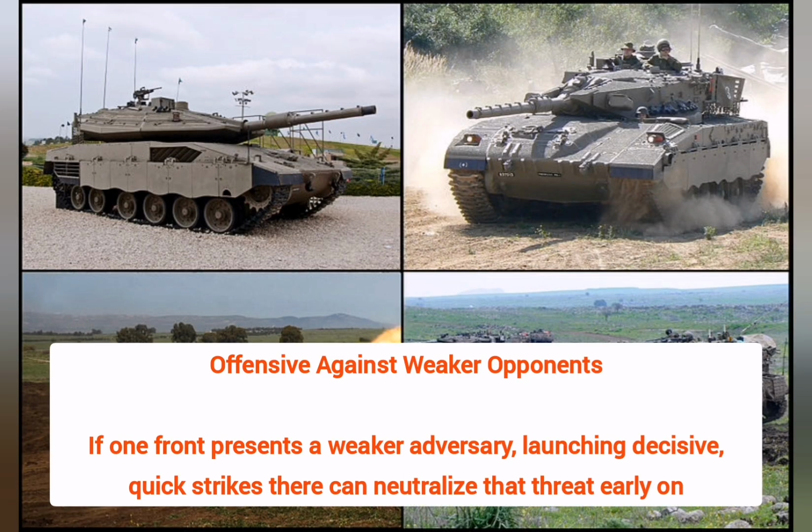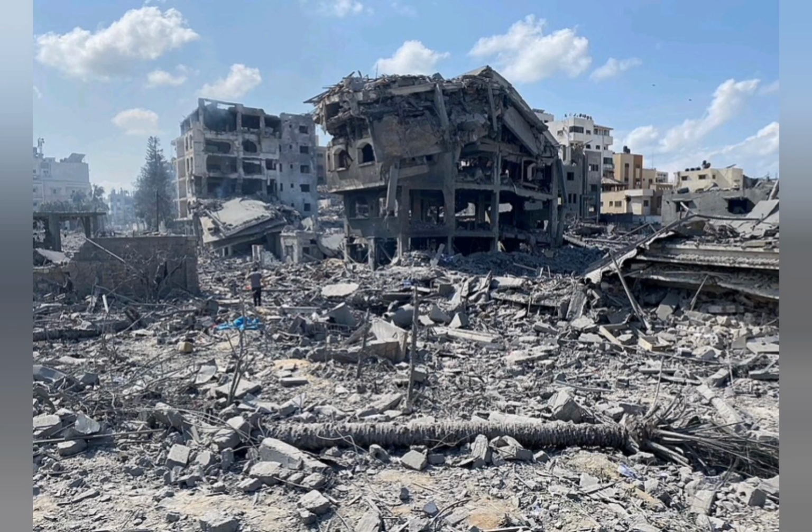Offensive against weaker opponents. If one front presents a weaker adversary, launching decisive, quick strikes there can neutralize that threat early on. For example, Israel might neutralize Hamas in Gaza quickly to focus on Hezbollah in the north if Hezbollah is considered a more formidable threat.